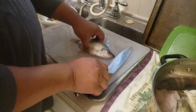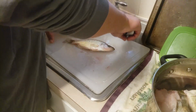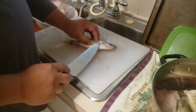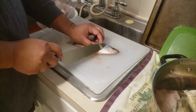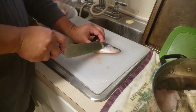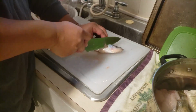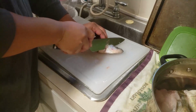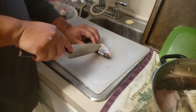So first I'll scale it, and then I'll scale all of them one time so it makes it easier on the cleaning process. And then all you do is simply come in here, and what we're going to do is take a sharp knife, and there's like meat all up here, so we want to save that meat. So right here under the gill plate, we're going to cut at an angle and just get that meat, curve it down. So cut right across, and then do it on the other side.